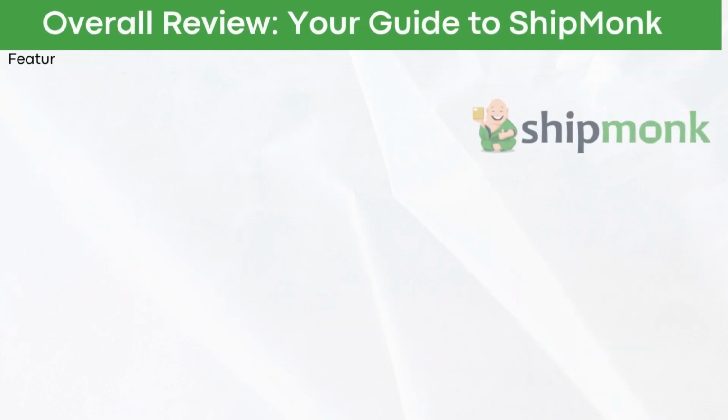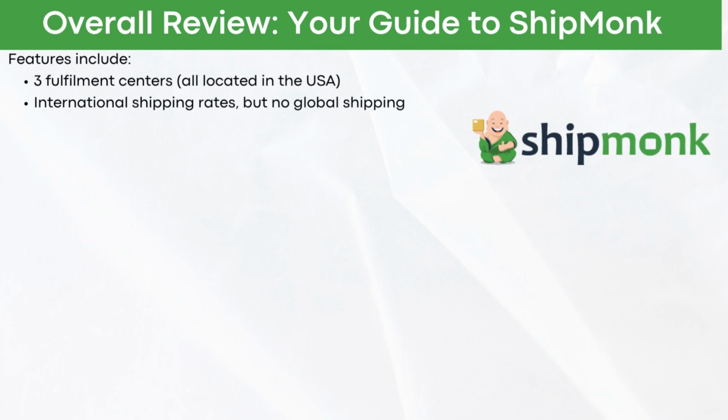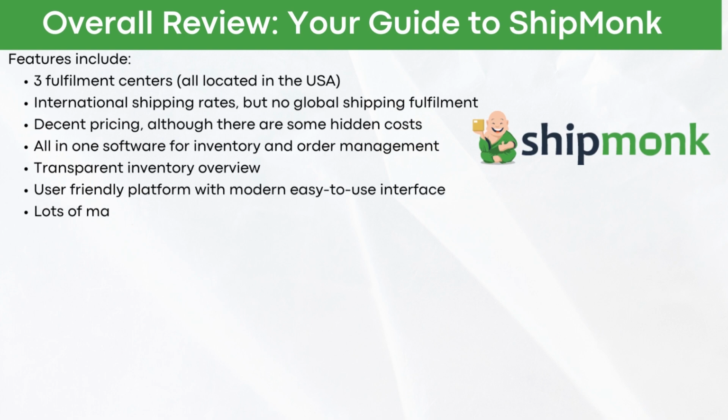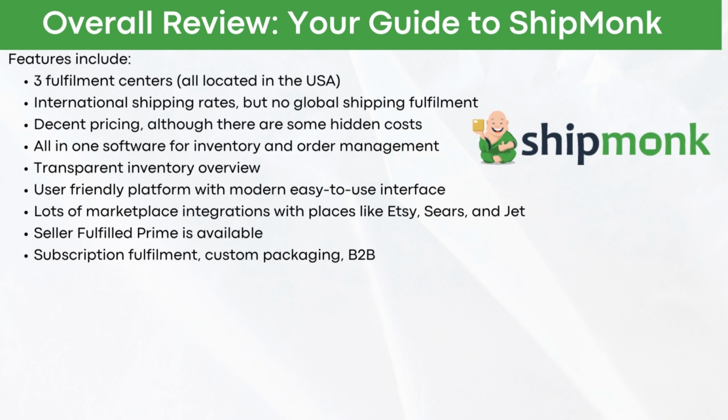Their features include 3 fulfillment centers, all located in the US, international shipping rates but no global shipping fulfillment, decent pricing although there are some hidden costs, all-in-one software inventory and order management, transparent inventory overview, user-friendly platform with modern, easy-to-use interface, lots of marketplace integrations with places like Etsy, Sears, and Jet, seller fulfilled Prime is available, subscription fulfillment, custom packaging, B2B orders, kitting and onboarding, FBA prep and claims management, as well as returns processing.